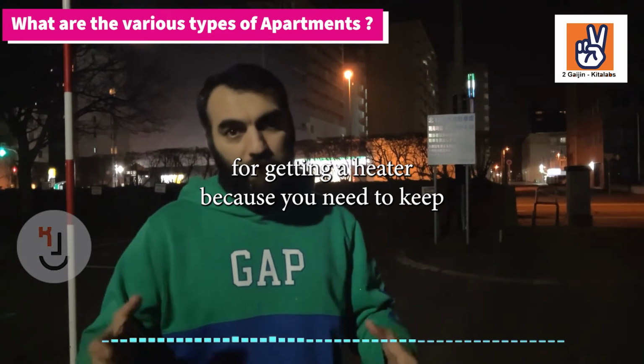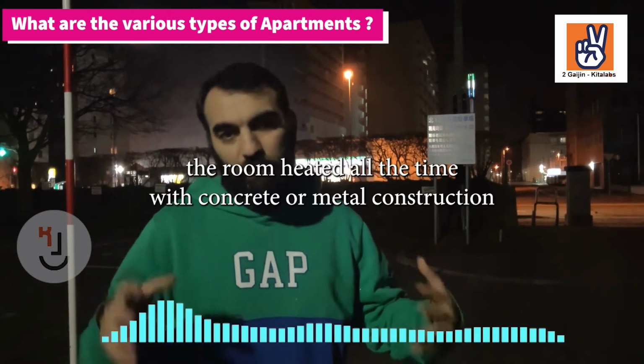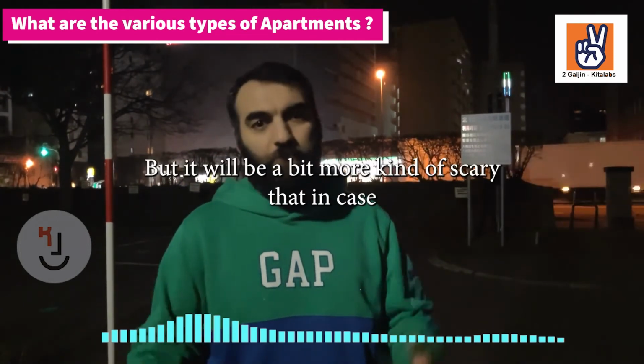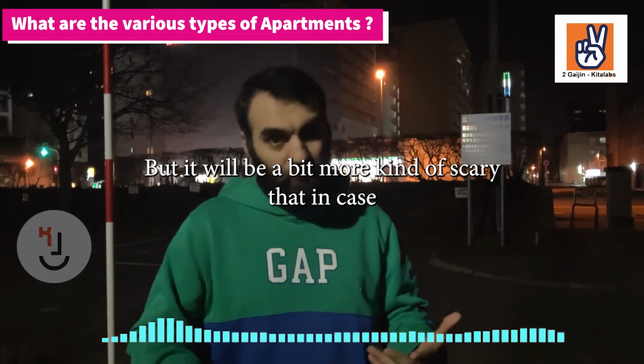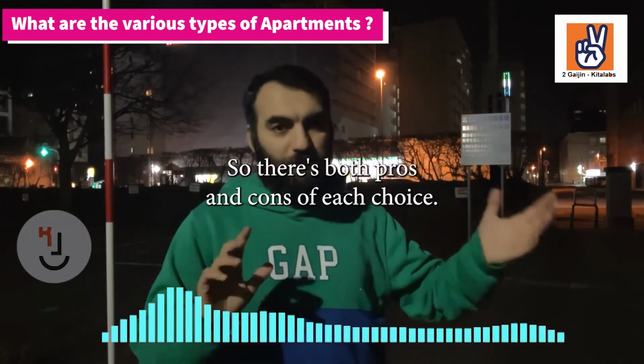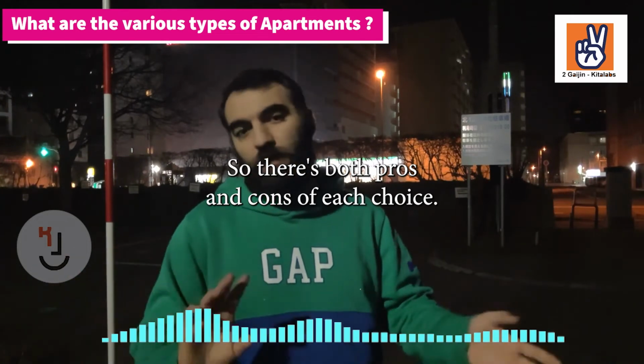heater because you need to keep the room heated all the time. With concrete or metal construction, you don't need that, but it will be a bit more kind of scary. That in case there's an earthquake, it will collapse on your head. So there's both pros and cons of each choice.